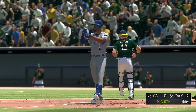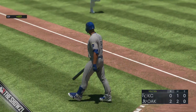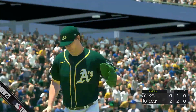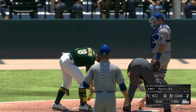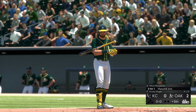And a sinker there, swung on and missed for out number 3. KC down in order. They trail things here 2-0. Set now for the bottom of the fifth, and striding forward the designated hitter, Mitch Moreland.